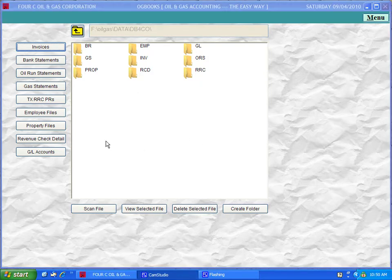You probably have tons of paper documents that you file in steel or wooden filing cabinets, and probably in large stacks awaiting to be filed in the cabinets. I hate filing. OGBOOKS allows you to file any and all paper documents electronically as PDF files in the virtual filing cabinet. Each of these tabs represents a file cabinet.